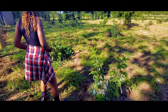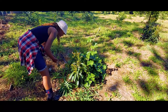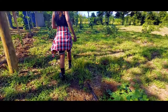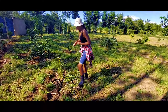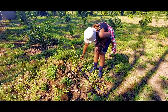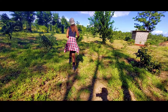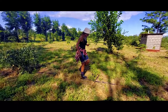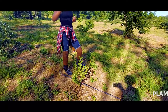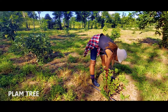Love it. And then beans and avocado. We have another fruit here. Hey, this one is growing. This one has a lot of growth. Love it. Then let's go. I keep forgetting the name of this plant. These fruits which we are eating during this December season. Plum tree. It's thriving. Love it.